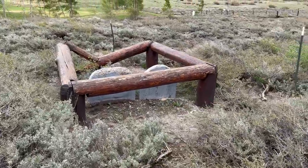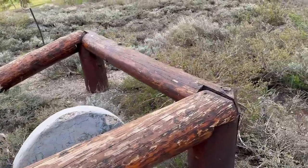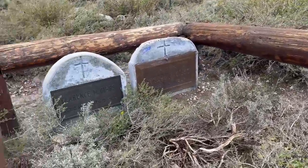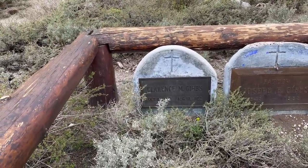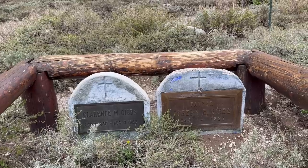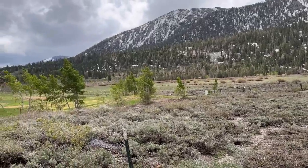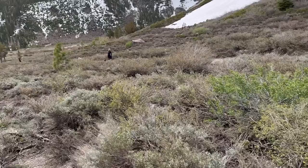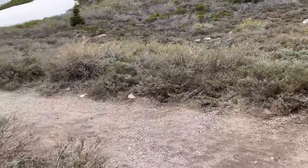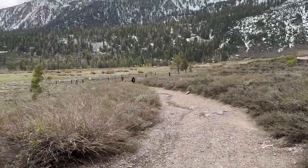So this was an old grave site. It looks like the snow got the fence this year. But Clarence Gibbs and Joseph Gibbs. I don't know the whole history on these two, but I know this area here. I'll have to get you guys a backstory on that. I'll look it up and then maybe I'll put it in the video later on. But those have been there for a long time. And I think they had a historical part in this area back here.